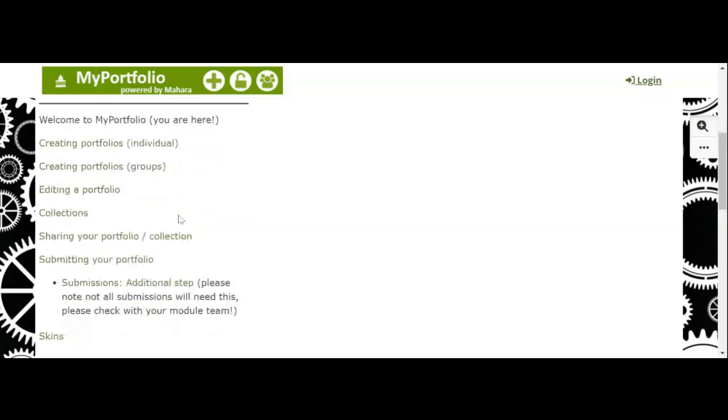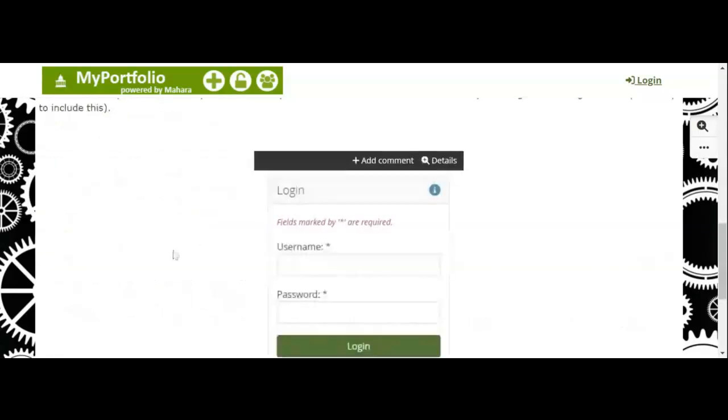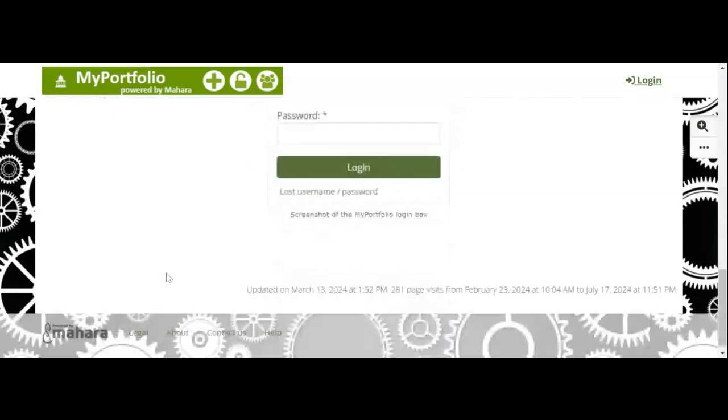Because the admin team hadn't used my portfolio before, it was teaching students, but it was also teaching admin and academics. So as I was learning, I was creating these. And originally it was using the Moodle book activity. And then I was like, why am I doing it on that when I could literally use it on my portfolio? And then it's another example of how it can look.